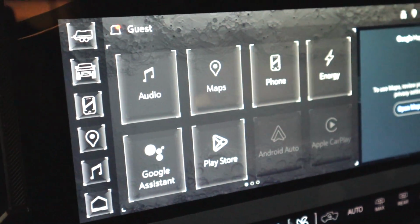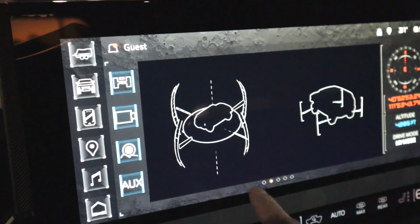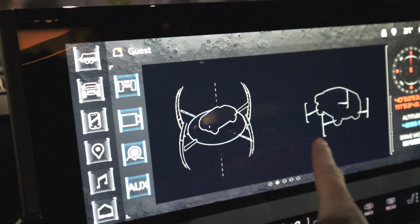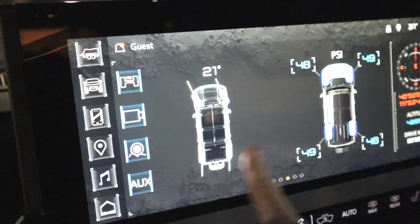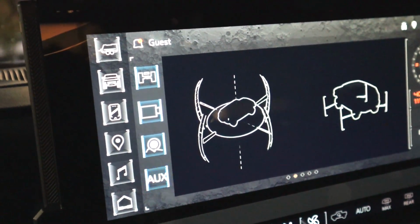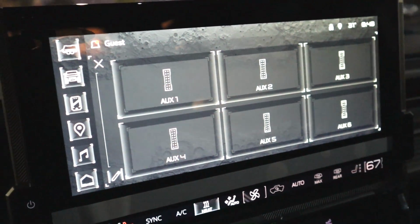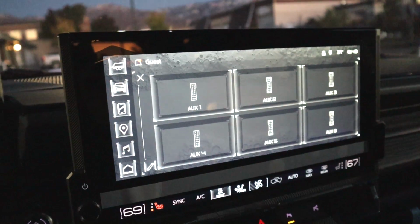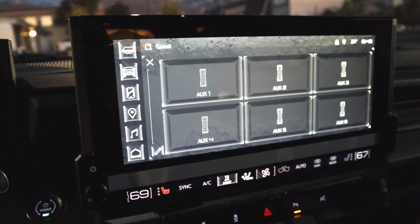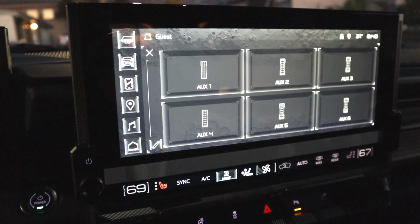Couple cool features here is if you go into your off-road mode, not only will it pull up various menus where you can show your G-forces, the angle of your vehicle, you can also see the angle of the steering and elevation, all that, but you can also click this auxiliary button and that will pull up your 6 auxiliary switches that you can activate with the push of a button. So this vehicle does come pre-wired with a bunch of different switches throughout the vehicle, and you can wire up light bars or winches and activate them using the buttons on the infotainment screen.